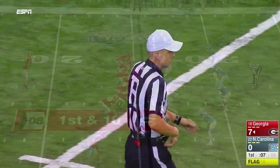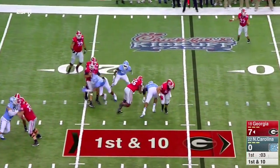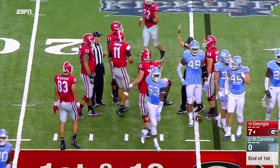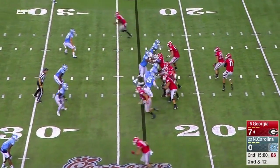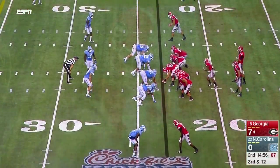And that penalty will result in a first for the opposing offense. That's a tough pill to swallow if you're Carolina. Grayson Lambert under pressure. Tries to squeeze his way back to the line of scrimmage, but Nazir Jones tripped him up. North Carolina with only 9 plays from scrimmage offensively in the first quarter. Grayson Lambert right on time to the true freshman. They can get a stop here.